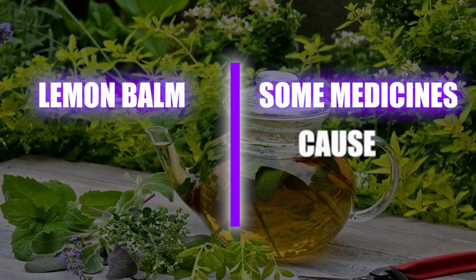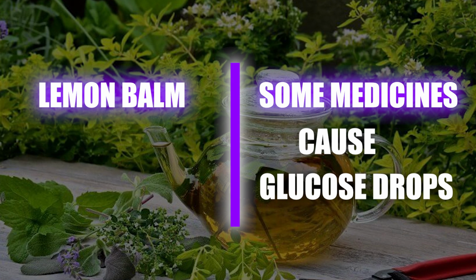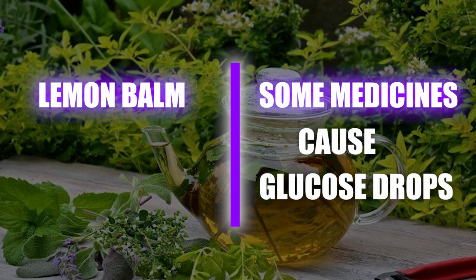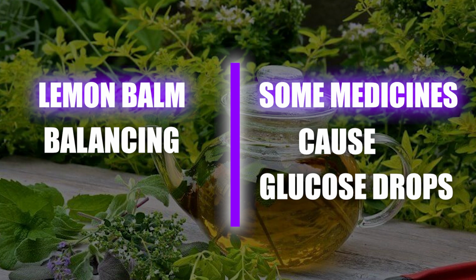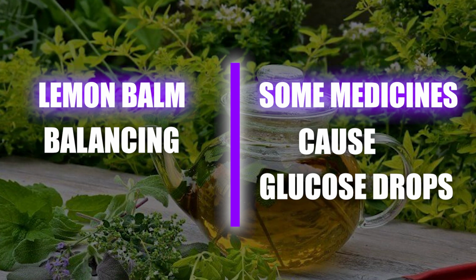One important advantage of lemon balm tea is safety. Unlike some diabetes medications that can cause dangerous blood sugar drops, lemon balm tea creates balance rather than forcing levels down artificially, making it appropriate even for people just beginning to notice blood sugar irregularities.